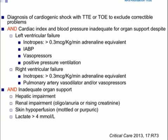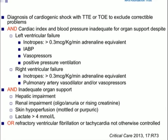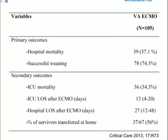Also look at the patients with inadequate organ support. Look at your hepatic impairment, look at your renal impairment. Oligoanuria is not necessarily part of the standard SIRS response. Look at their hypoperfusion, their lactate, and obviously dysrhythmias. Using that approach, the Melbourne group have a nearly 60% discharge home alive, neurologically intact.